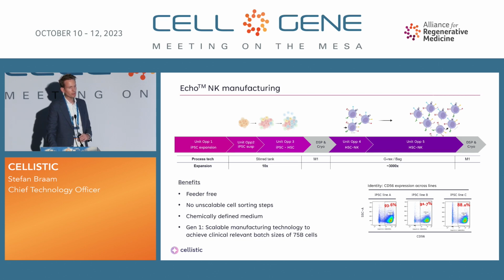This process is built completely feeder-free. No unscalable cell sorting steps, chemically defined media. So from day one, my teams are really focusing on that manufacturability to get to the cells that we want to make. We ensure that that process works across different lines so that it's not line specific.